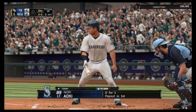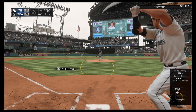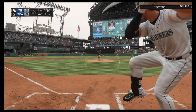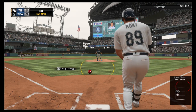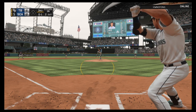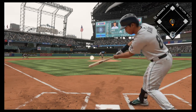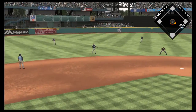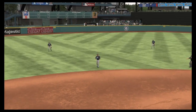Striding in once again, Nori Aoki. His last at-bat didn't go his way as he popped out in foul territory. Yeah, his swing definitely broke down a little bit last time. He got way underneath the ball. It'll be interesting to see if he can make that adjustment and stay on top of the ball here. Had him fooled as this is popped up back behind short. Russell is there for it, and the inning is over.